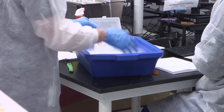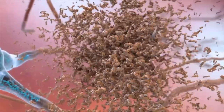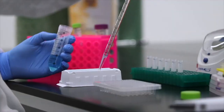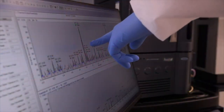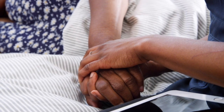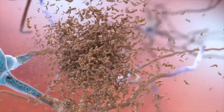Amyloid beta proteins clump together to form the sticky toxic plaques scattered throughout the brain in Alzheimer's. The blood test uses a highly sensitive technique to measure levels of the Alzheimer's protein in the blood. This allows for an accurate diagnosis in the early stages of Alzheimer's disease.